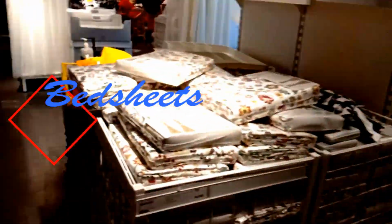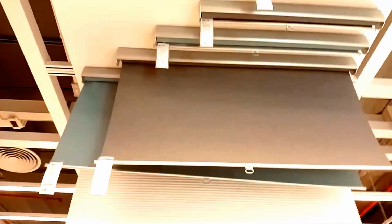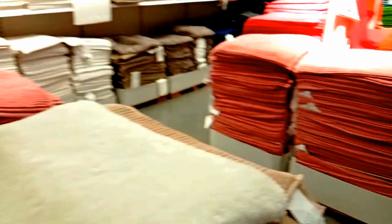So here are some bed sheets. They have really beautiful bed sheets over here, as well as beautiful curtains. I was really amazed by the kind of curtains they had kept over here. Amazing and dreamy, just like how I always imagine. So this is the kind of curtain. These blinds too are really amazing. I loved them a lot, and they were really very beautifully colored. So here are bed sheets, pillow covers and all that.